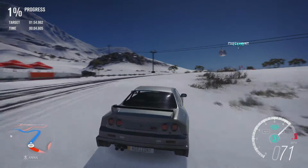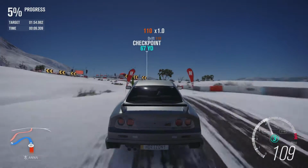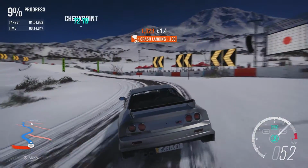So, yeah, nowhere near revs as high as the original engine, but get more power out of it, so it's obviously going to be quicker than that original engine when it's upgraded.